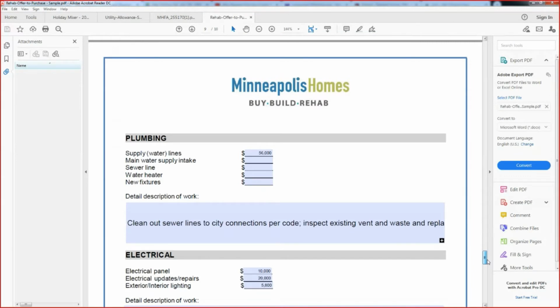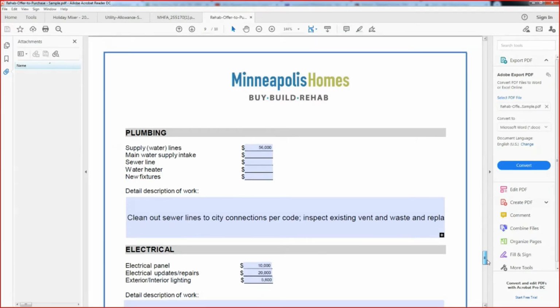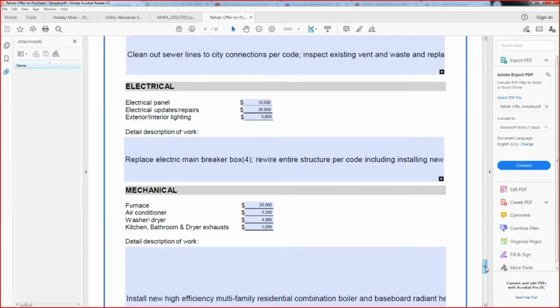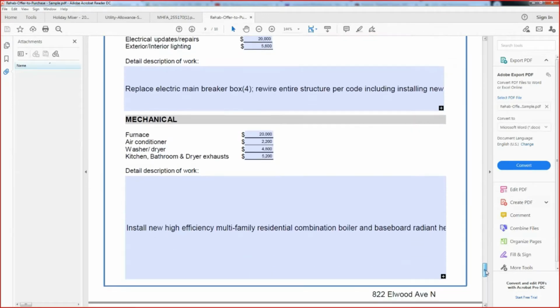Again, all new plumbing. It would be more helpful to have it broken down by each item, but in this case, they just put the one thing for $56,000 total. Your people coming out would probably want to do a line by line so you can see exactly what you're getting. Electrical the same way, and mechanical.